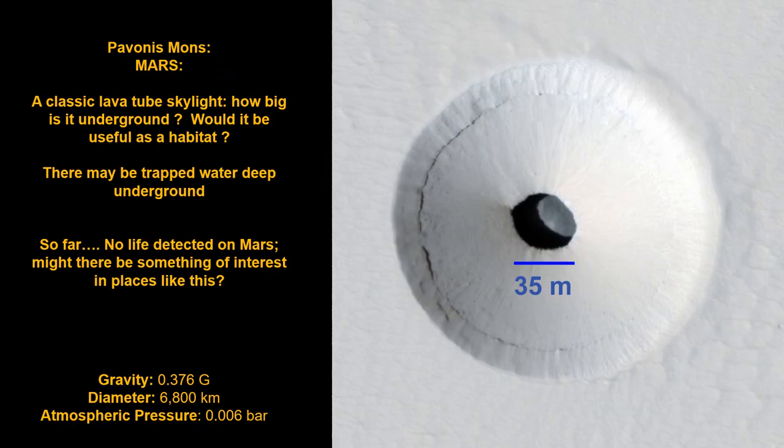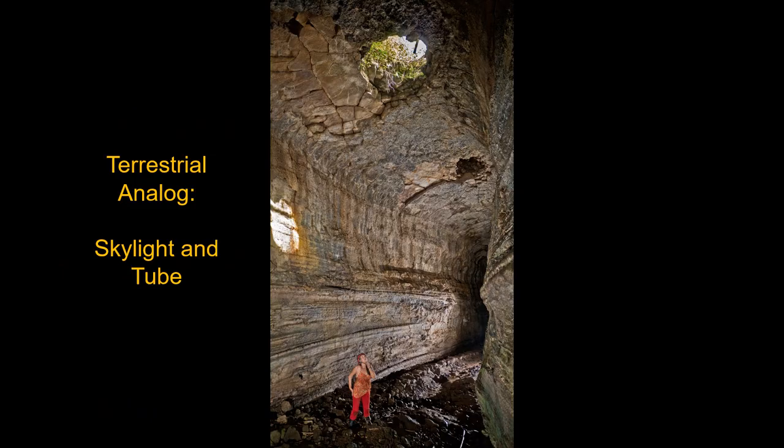Recent orbital images have shown clear presence of lava tube skylights on the Moon and Mars. There are obvious uses for such places since they represent potential human habitat sites with isothermal temperatures and free radiation and meteorite shielding. So, how to explore a lava tube skylight?